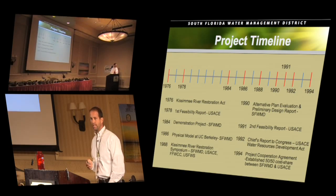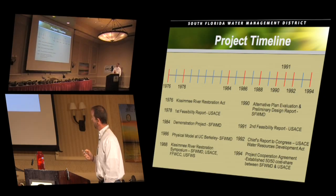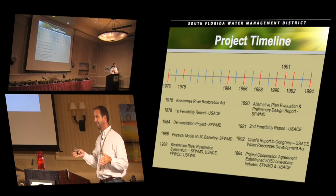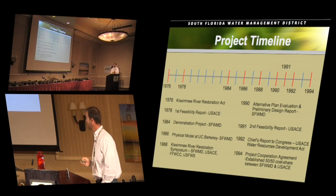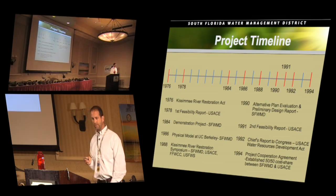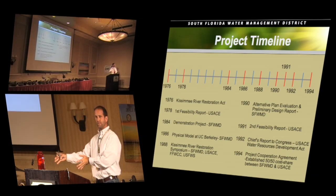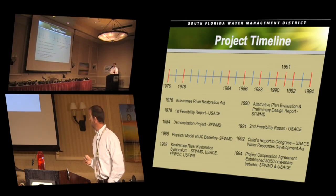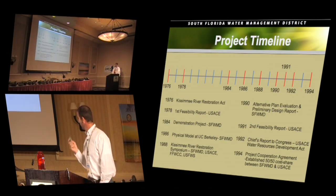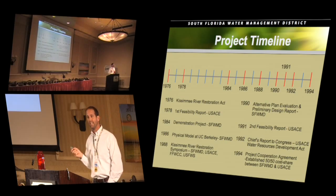And there was a physical model that was built out in California, Berkeley. To get some more information, a very important symposium was held between the agencies that were conducting research between 84, when the demonstration project occurred, to 1988 to say, are we seeing response to the little miniature restoration efforts that we have, and is large-scale restoration feasible? Then the district wrote up, in 1990, an alternative plan for these are the different types of construction features we think you could do in order to do this restoration, which the Army Corps then turned around in a year, basically took that document and put it into Army Corps and made it into the 1991 feasibility report, which in another year was quickly turned around to the chief's report, which went to Congress and was passed and adopted through the 1992 WRDA.